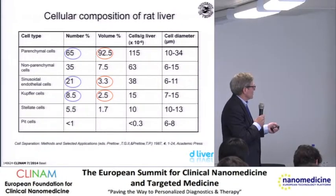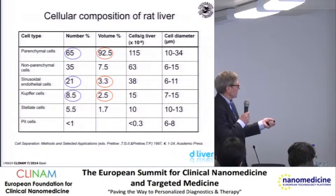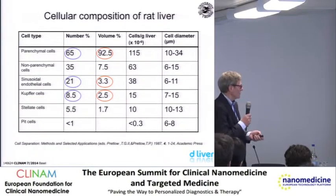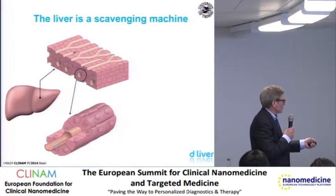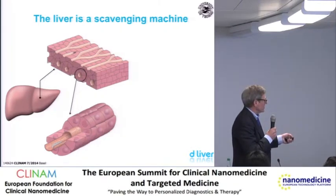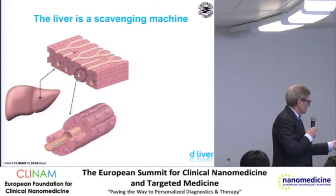First of all, when you talk about the cell number, the hepatocytes or parenchymal cells make up only 65%, and you have then the sinusoidal cells making up quite a high number of cells. The other thing we should be aware of is that these liver sinusoidal cells make up the wall of these fine liver capillaries or sinusoids. All blood that enters liver will pass through these sinusoids. These sinusoids are lined by endothelium, a very special type of endothelium. You also find liver macrophages or Kupffer cells.